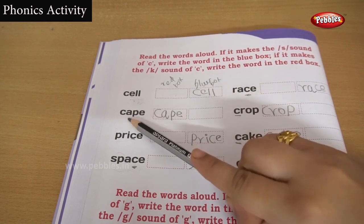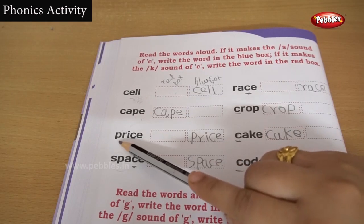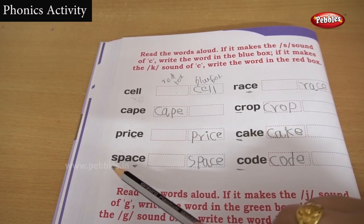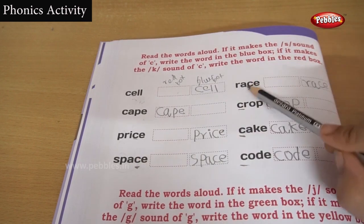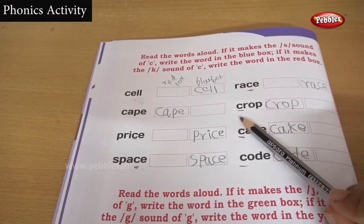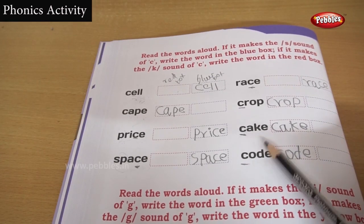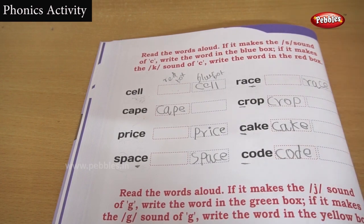This is cell. C-E-L-L, cell. Cape. C-A-P-E, cape. Price. P-R-I-C-E, price. This is a space. S-P-A-C-E, space. This is a race, R-A-C-E, race. This is a crop, C-R-O-P, crop. This is a cake, C-A-K-E, cake. This is a code, C-O-D-E, code. Okay, let's move to the next set of words, children.